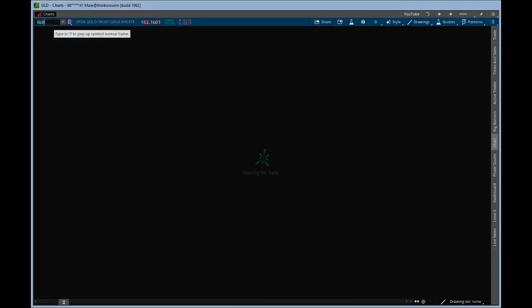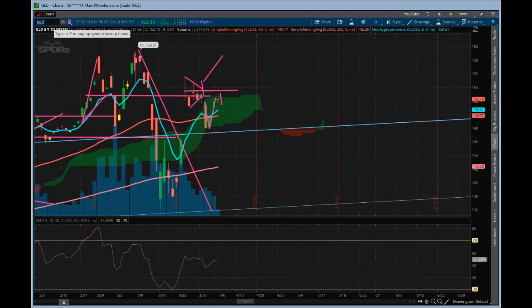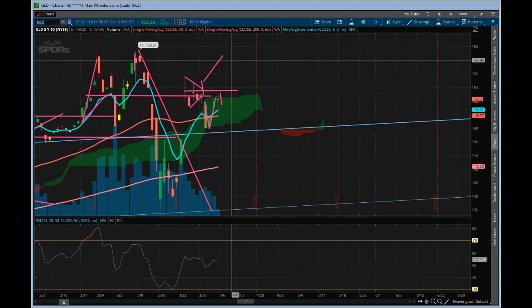And last but not least, let's take a look at gold. Gold, again, a little bit of a doji right here, but it's hanging in there. Let's see what it does today. Let's see how the market behaves and see how that reacts to it.